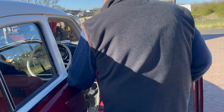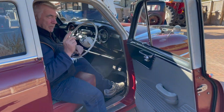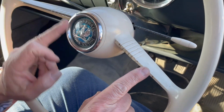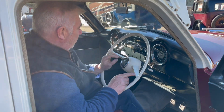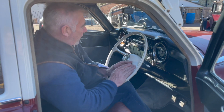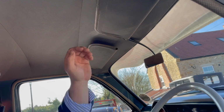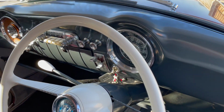Inside the car, I'm just going to jump in and show you. There's a piece of trim missing off this car, off the steering wheel. Here. I just noticed it the other day. It's got one on there and there's a piece missing there. If you couldn't get that piece of chrome, you could get it 3D printed off that side and painted. You would never tell. Inside the car, headlining is like brand new. Dashboard again, like brand new.